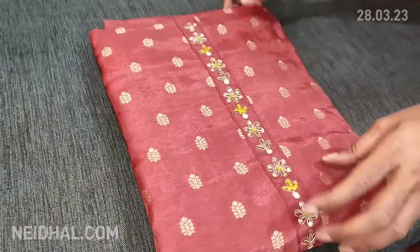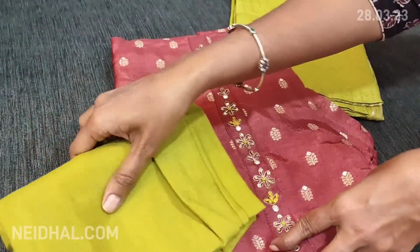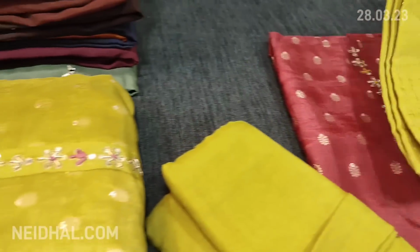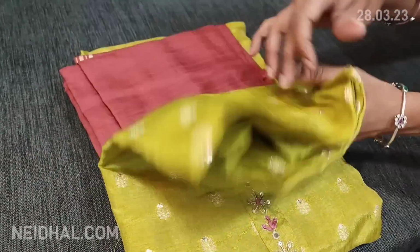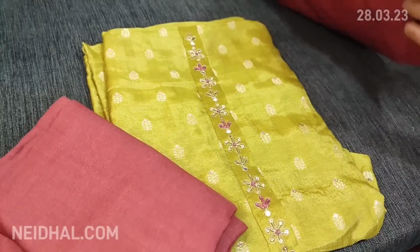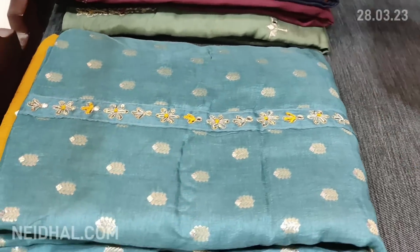Next color is in dark onion pink with mehendi yellow, mehendi green combination. This is with mehendi green color. Dark onion pink with mehendi green. The third combination is mehendi green with onion pink, dark onion pink. Beautiful shades, very, very soft material in pure upadda silk.